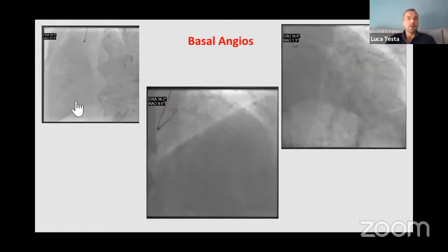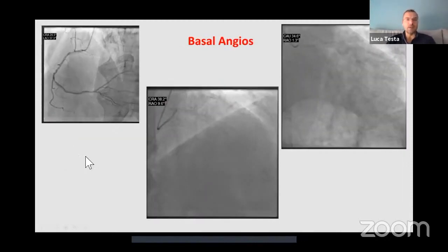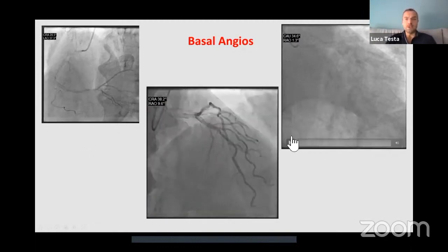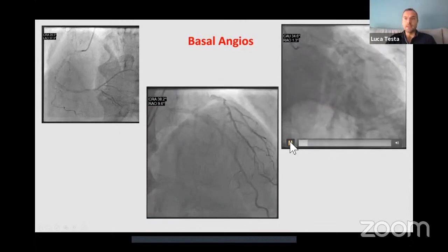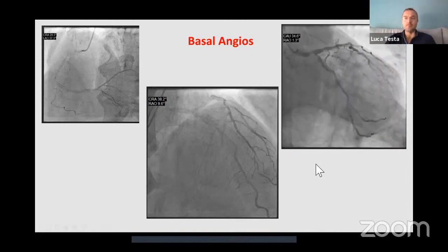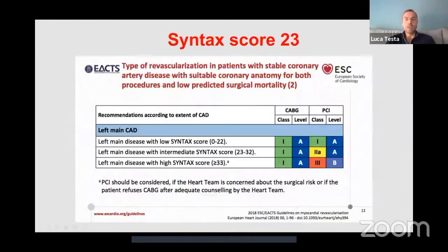So the right coronary didn't receive much attention, a lot of calcium, but nothing really important. But the left main, of course, was a bit of an issue. And in this other view, you see there is actually also an involvement of the LCX in the ostioproximal part. So that was the SYNTAX score, because of course we need to sit down, schedule the patient and see what is the best approach for this.